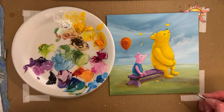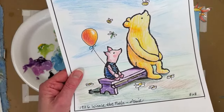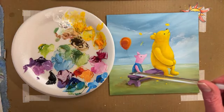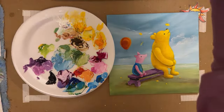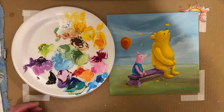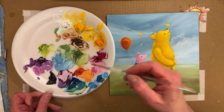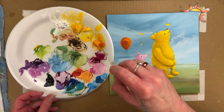What I like is that in the illustration, he's only got one cheek on the bench just like I'm painting tonight. He's one cheek in it. Okay, let's, oh geez, 20 minutes. Ooh. I could make this last a lot longer. I'm gonna grab some of my orange and a little bit of my red orange just to make it a little darker.